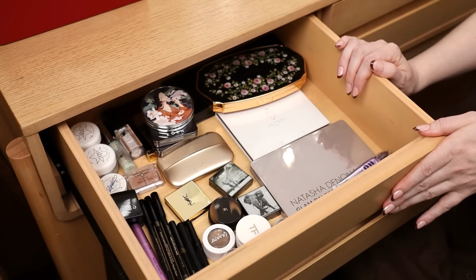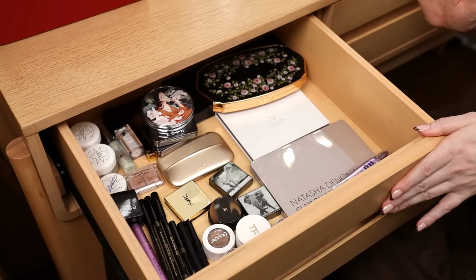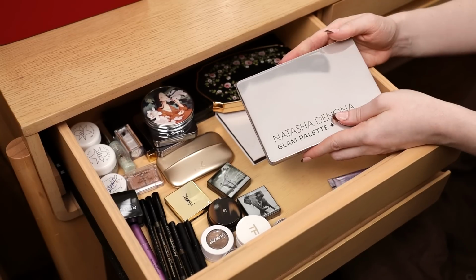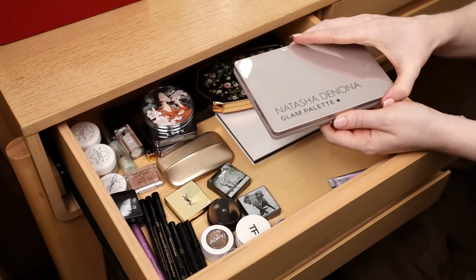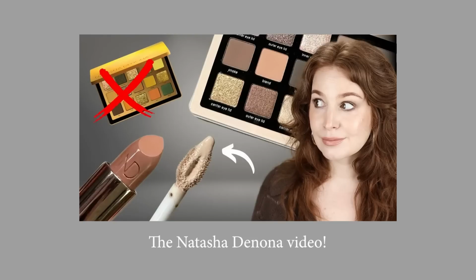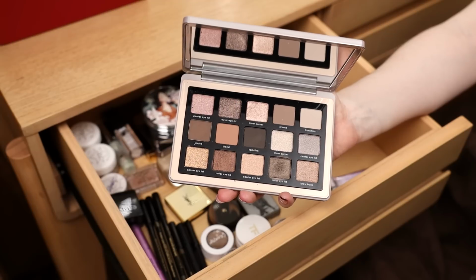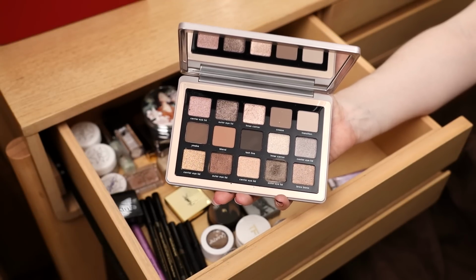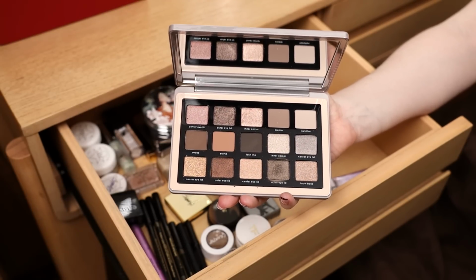And even though it's not old makeup, I just have to pull the Natasha Denona Glam palette. I mean, it is old makeup in that it's not a new release, but it's not old to me. I reviewed this recently and it was my first time trying this palette. I was really, really excited about it when I did the review. And then because I have not been doing that much eyeshadow and because I've been reviewing stuff, I haven't gotten to use it as much as I wanted to.